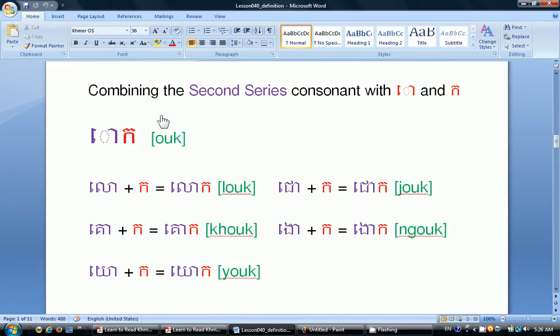Now let's look at combining the second series consonant with the vowels ow and consonant ga. For the second series consonant, the ow changes its sound to o. So o and consonant ga, it's o. Now let's practice reading these words. Lô có lô, chỗ có chỗ, cổ có cổ, ngộ có ngộ, dỗ có dỗ.